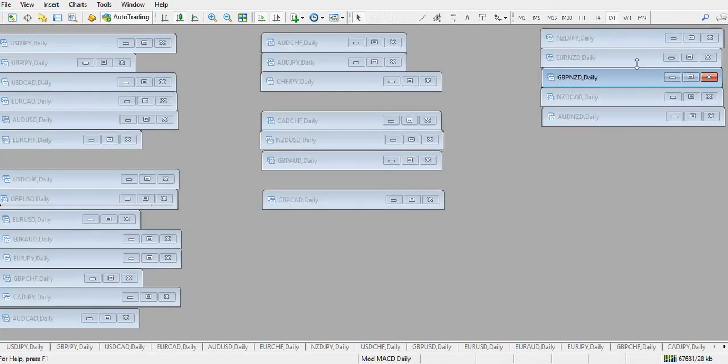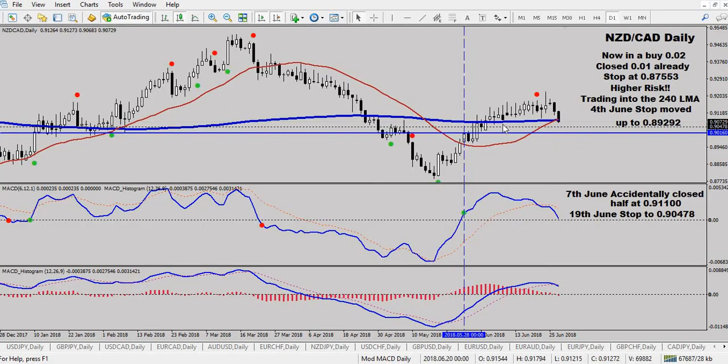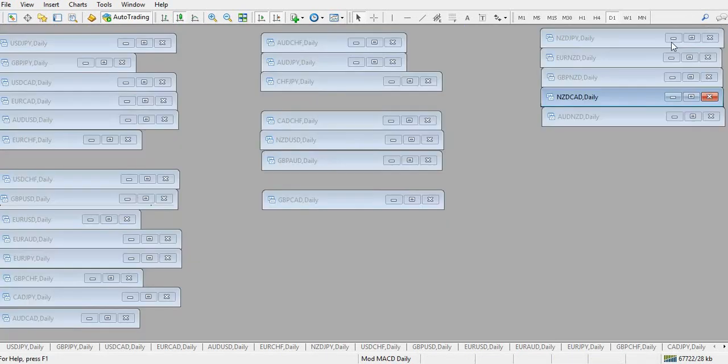And a couple other ones I want to show you while I'm on these ones. New Zealand CAD. I'm in a buy here, already closed half, stops in place above the entry here. Looks like it's at the 240 and the 25 SMA right now, and possibly, depending on what the news does tomorrow, it might trigger a new sell trade. But yeah, that's stops in place. So nothing done today on that, just letting it play out.